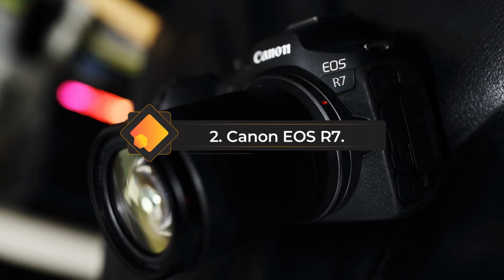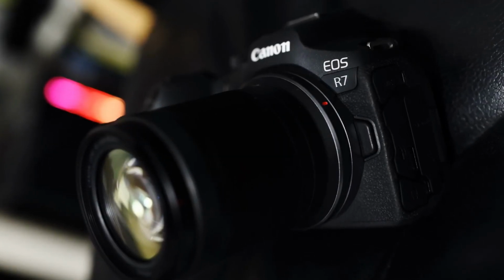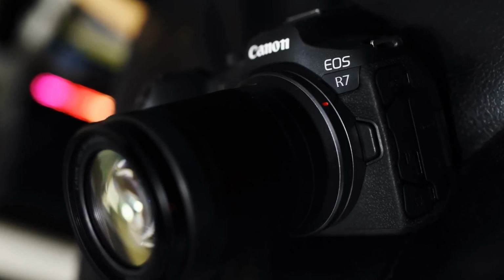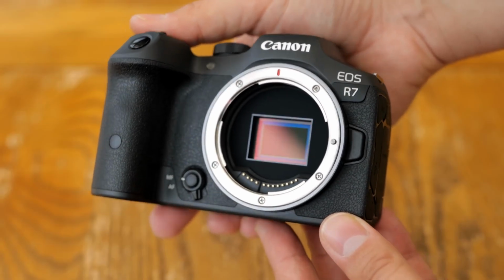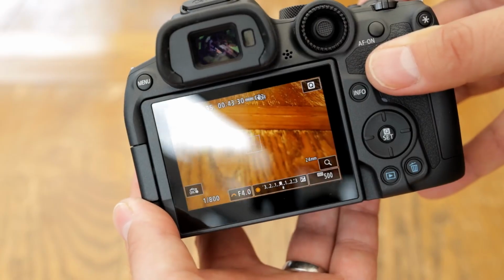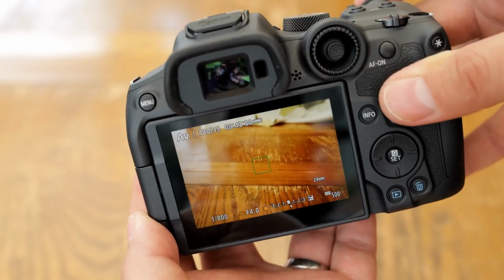2. Canon EOS R7. One of the best from Canon, the EOS R7 camera is a predecessor of the R10 and one of the best mirrorless cameras overall. With excellent autofocus technology, 32.5 MP, and up to 30 fps with the electronic shutter, the Canon EOS R7 is one of the most professional mirrorless cameras you could get.